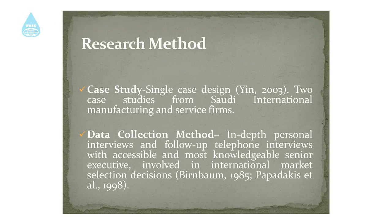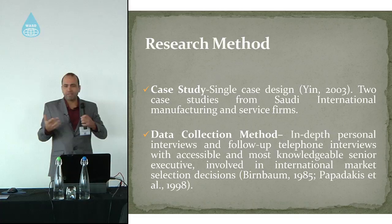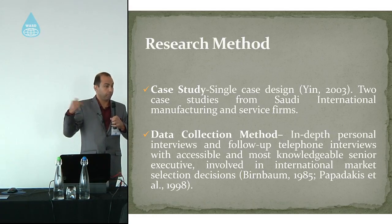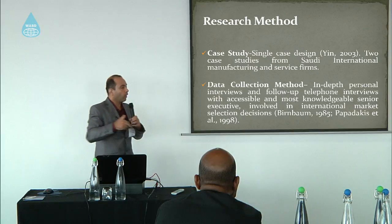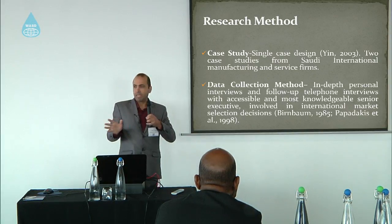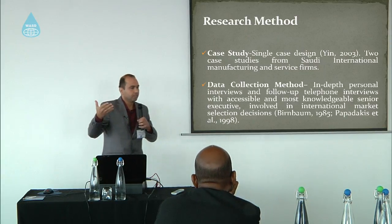So, as I said, I chose 2 Saudi international big companies. I cannot disclose the names, it's an ethical matter, but one of them was the number 2 leading company in petrochemicals, but number 1 now in the world. They have operations in China and Europe. The other one is a construction company with operations in more than 5 or 6 Arab countries, where they have invested billions of dollars.